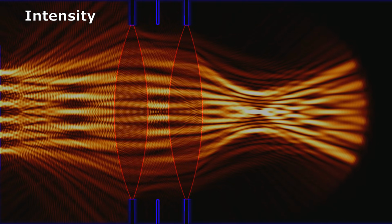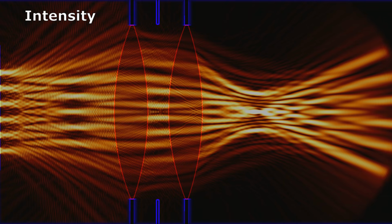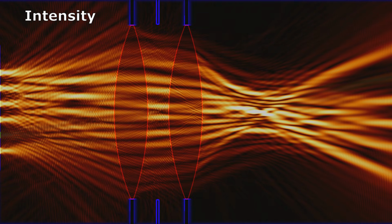Now, to show you that we're actually resolving the individual openings in the mask and that it's not some random diffraction pattern, we can close up one of the openings and look at what happens on the other side. And what we observe is that these light sources are indeed imaged one on one.